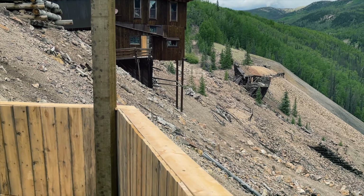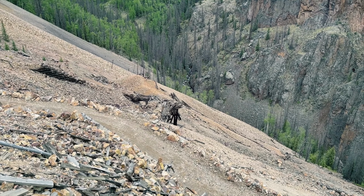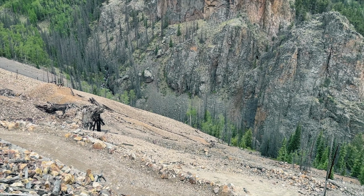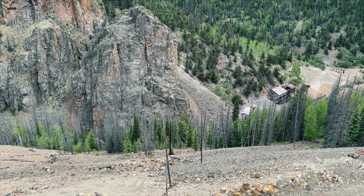And I'm standing on this new deck, this nice new wood on here. But down here there are buildings on almost each level, and you can see these switchbacks. And it's the amethyst mine down at the bottom.